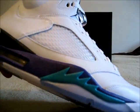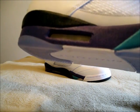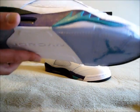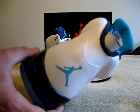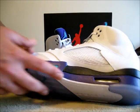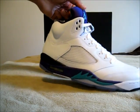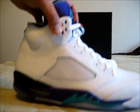The paint on these is absolutely great. You got that kind of tan naked air bubble in there with a hit of purple and teal, and you got this clear outsole, black hit on the back, teal Jumpman logo. Of course, you got your netting, and again it kind of mimics the other side here, minus the shark fins or what have you. Great shoe. Again, very pumped to have this in my collection.